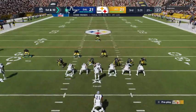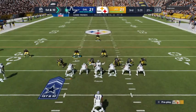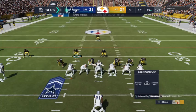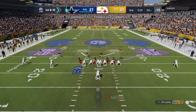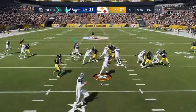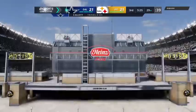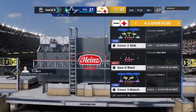About set for this next drive by the Cowboys offense. And their lead has evaporated in this third quarter. It's tied once more as they begin with a first and 10. They start on the ground with Elliott. And from the 25, they work this to the 29, a gain of four.